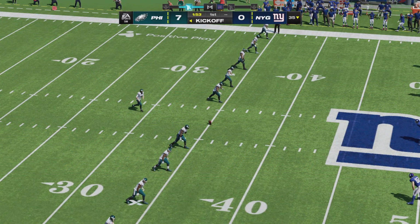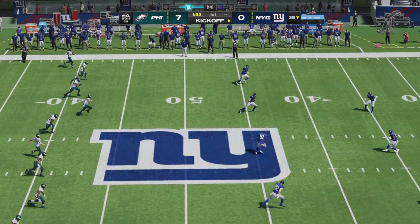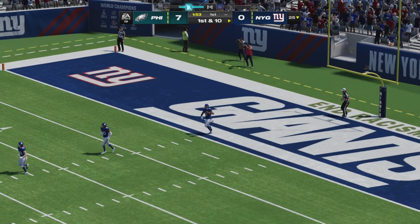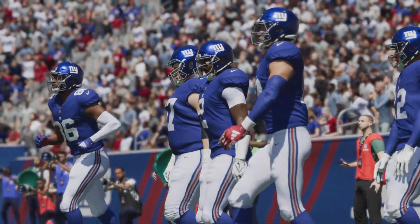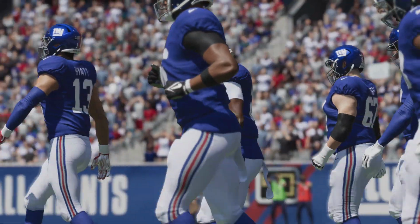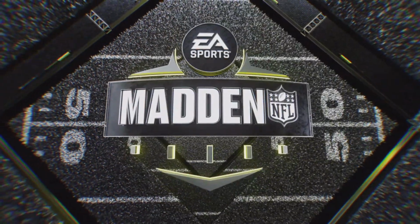Now after the touchdown, here's Elliott on to kick it away. And he'll elect not to return this one, so they'll bring it out to the 25 on the touchback. So here are the Giants ready to start their initial drive of the game.